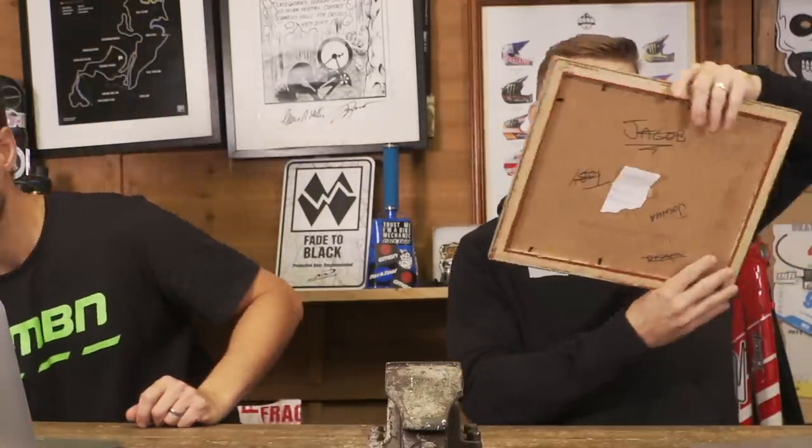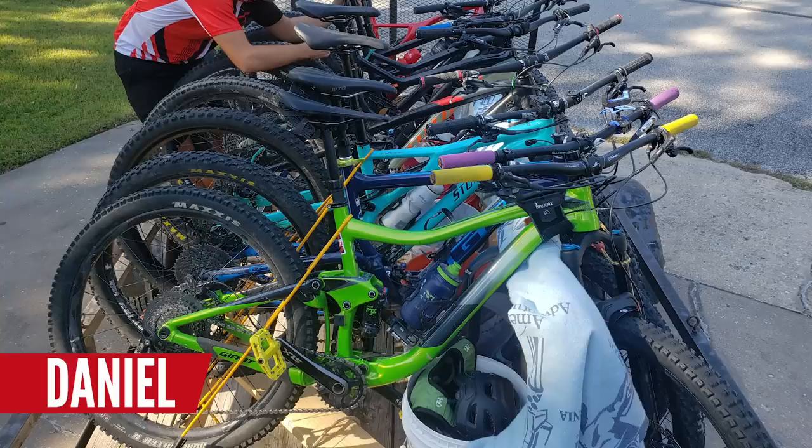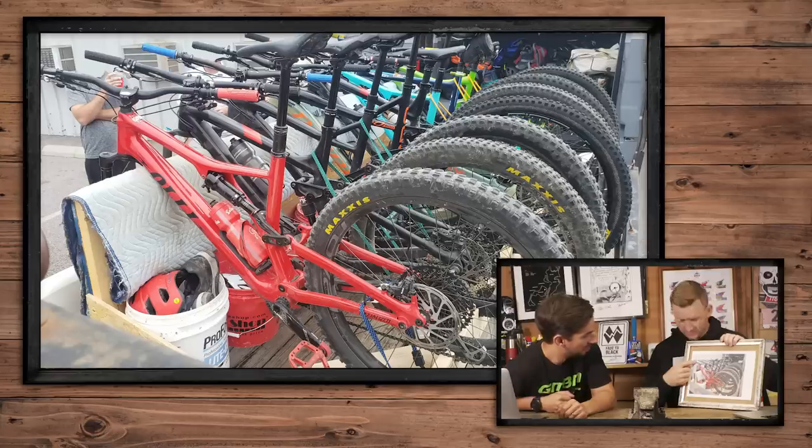Now, this one's brilliant. Look how many bikes there are. This is Daniel in St. Louis in the USA. He's built this in the back of the trailer. What's weird, look at this chap. He's got no head. Whoa. Where's his face gone? That's a bodge. 1, 2, 3. He's got 7 bikes in the back there.